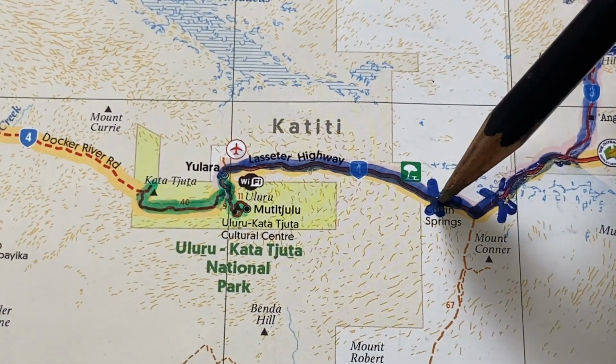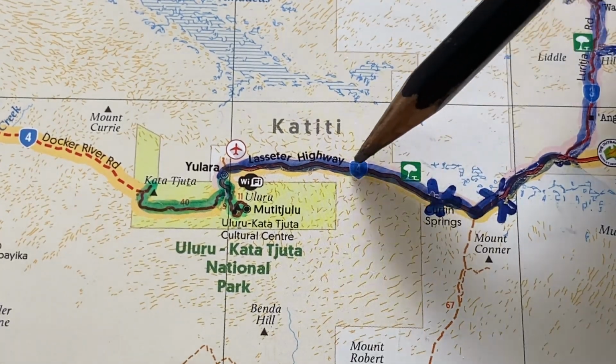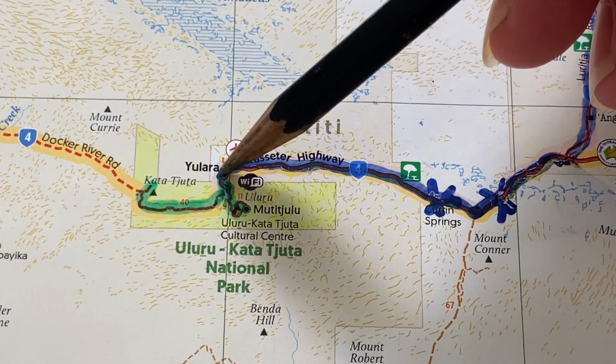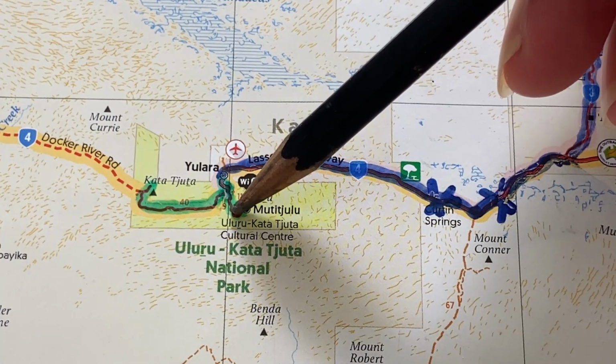For this part of our journey, we started at Curtin Springs. We travelled along the Lassiter Highway to Yulara, which was 80 kilometres. To get to Uluru, you have to go through the national park and you have to buy a specific pass for that.